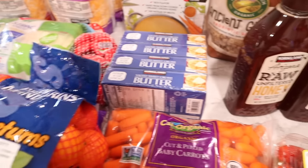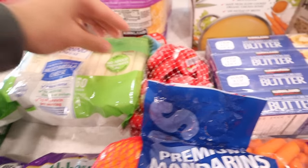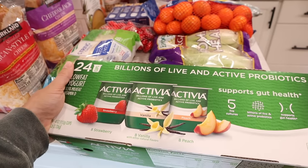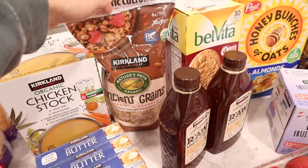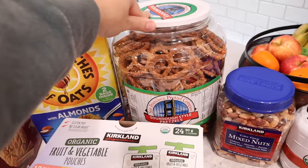The 4-pack of the Kirkland butter, and then some different cheeses over here, string cheese, and then 2 of these 2-packs of shredded cheese. I'll just put 3 in the freezer and then 1 in the fridge. A big box of these little yogurts for the boys, and then down here I got a box of organic chicken stock, and then a bag of the probiotic granola, big box of the Honey Bunches of Oats, and then a big tub of these pretzels.